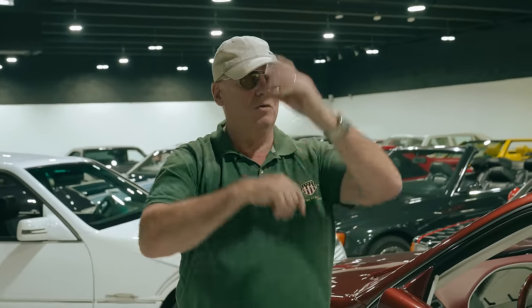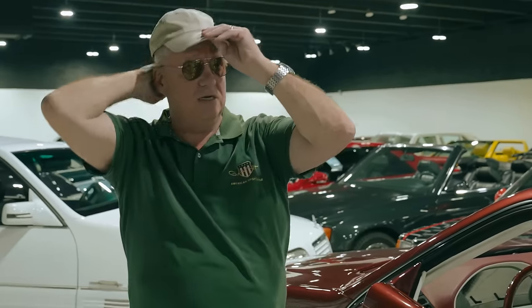Where was this company? Be honest, I don't even know. We heard it was in Saudi Arabia, we're not sure. No. This car's been made in Germany, definitely.